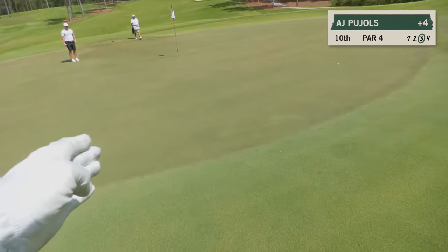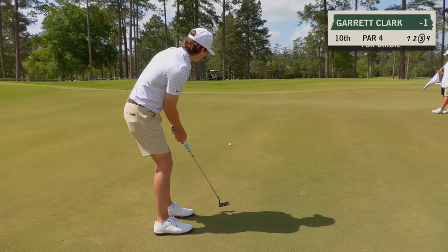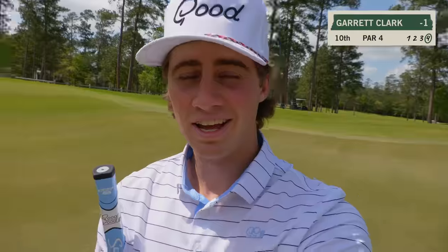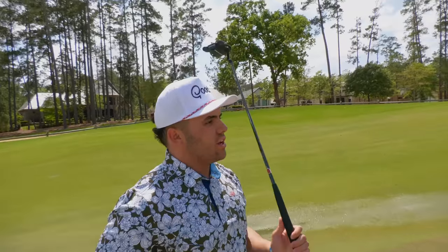Believe it or not, with less speed, if he dives this here, that's actually the line. That's an impossible shot. We got the line, a little left to right, about 6 inches of break. I'll take par. I need to start rolling it. I don't know why, not a good roll there. So that wasn't a very good first putt.